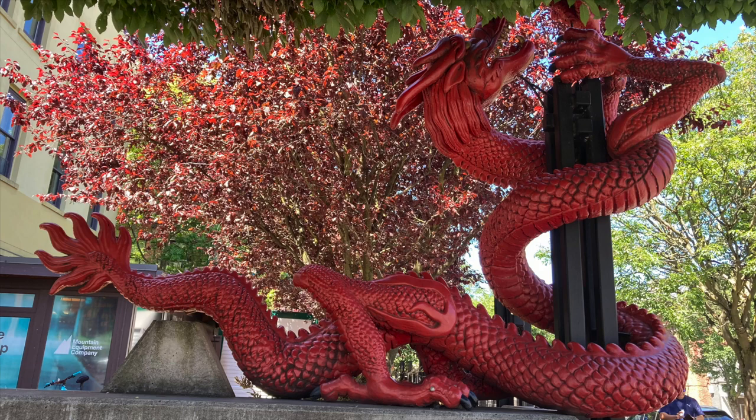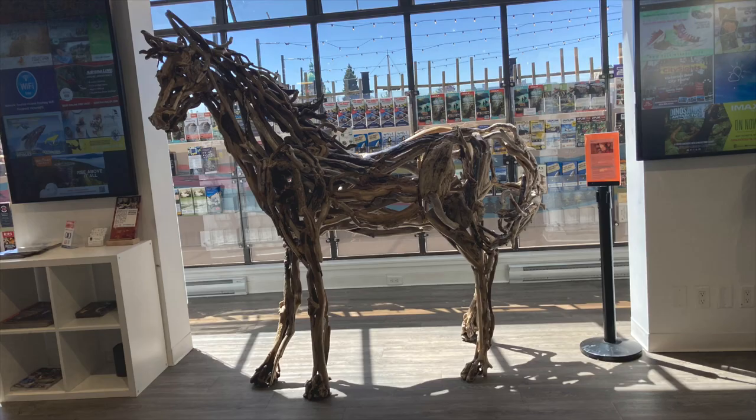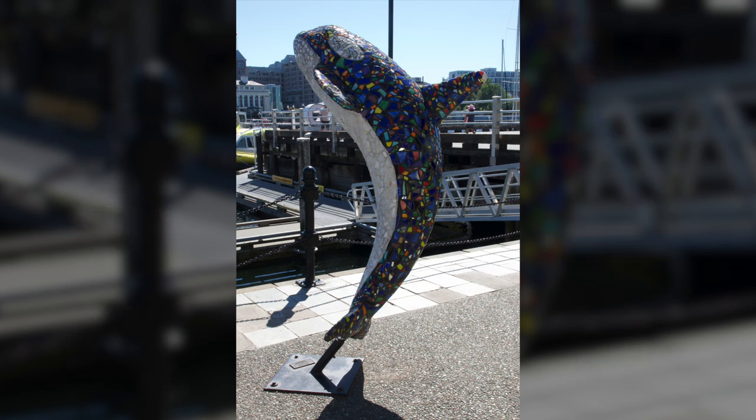Glorious red dragon at the entrance to Chinatown. A Chinese-style wall mural. Love this driftwood horse in the tourist centre. A colourful orca leaping from the water in sheer joy. Not a real one, I might add.